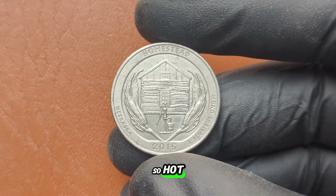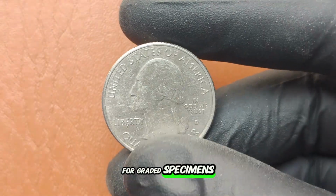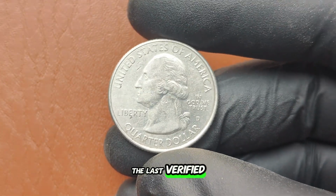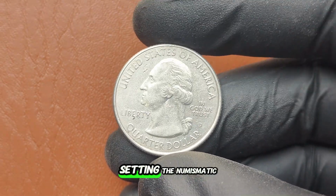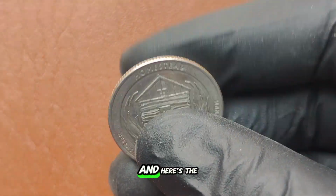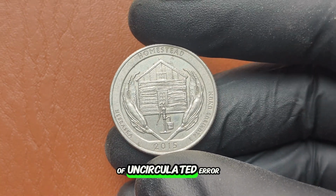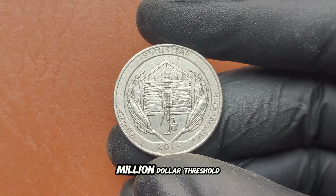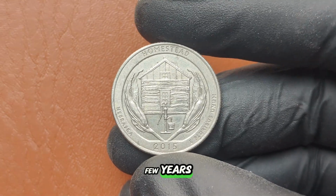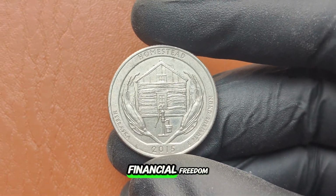The market is so hot that private collectors and high-end investors are aggressively bidding for graded specimens in top condition. The last verified auction sale skyrocketed close to $863,000, setting the numismatic world ablaze. And here's the kicker. The demand isn't slowing down. As the supply of uncirculated error coins shrinks, the value climbs even higher. Experts predict that these coins could cross the $1 million threshold within the next few years. So yes, that humble quarter jingling in your pocket might just be your ticket to financial freedom.